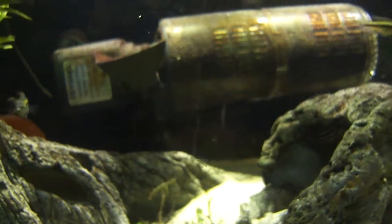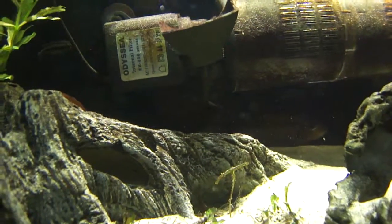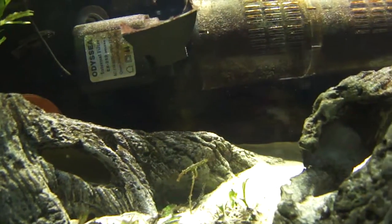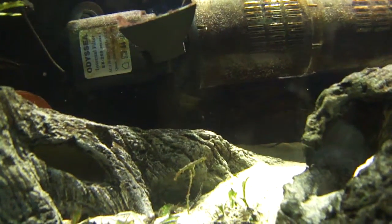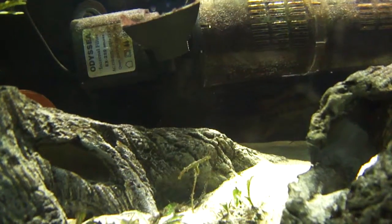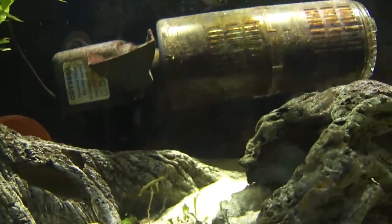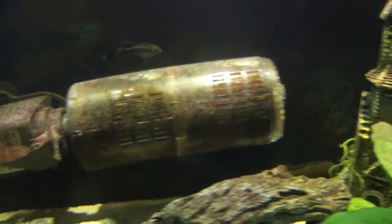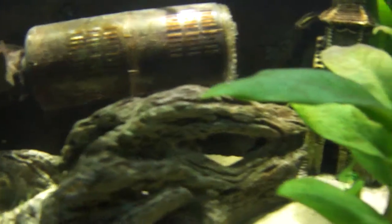So anyway, I figured I'd move them to the Crebense tank, where they'd be the dominant cichlids in the tank, and see what happened. And yeah, they're less shy. They don't like the camera. They're not usually quite as shy as they are right now, especially when there might be food around.